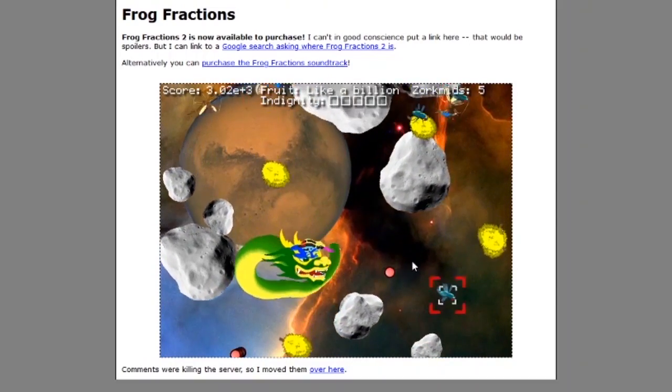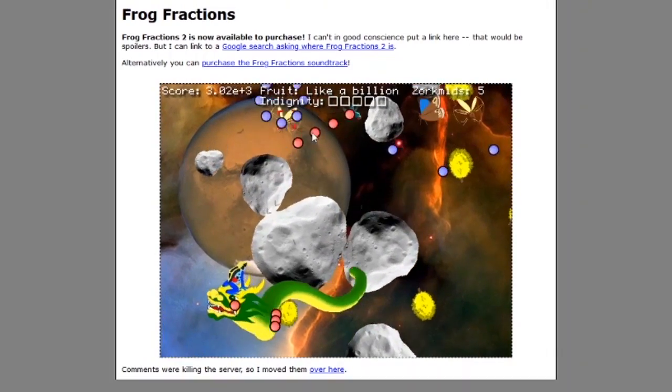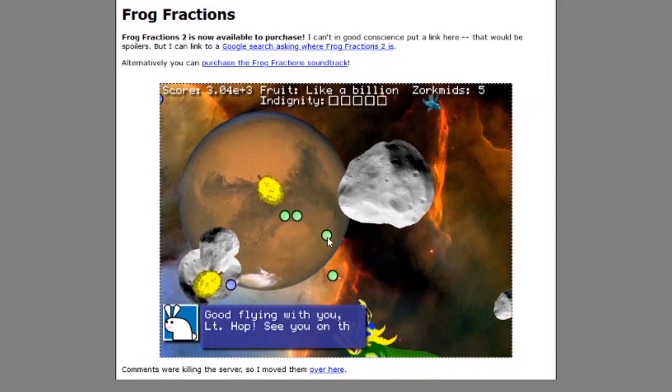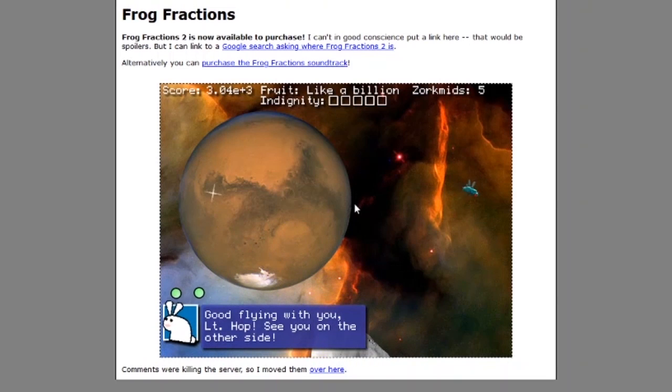Gotta stop these bugs, but I do see Bug Mars. I can't believe they came all the way from Bug Mars just to interfere with my devouring of fruit. They wanted to eat the fruit instead. That's not cool. Good flying with you, Lieutenant Hop. See you on the other side. Alright, look at that. We made it.